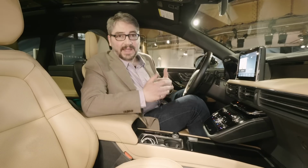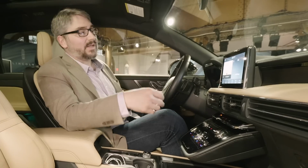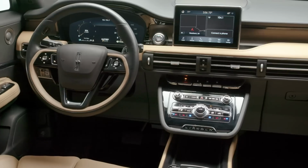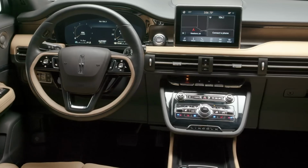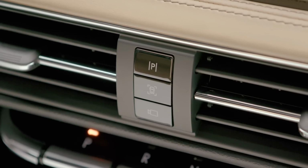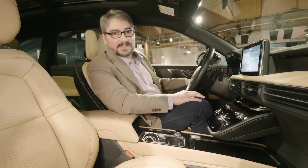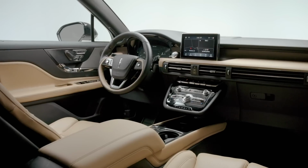There's a full suite of active safety features that come standard, and active driver aids will be an optional add-on. Things like active park assist that doesn't even require you to touch the accelerator or brake. All of those are accessed via hard buttons here on the dash, which makes it easy to find all the settings and reduces some of the clutter in the cabin.